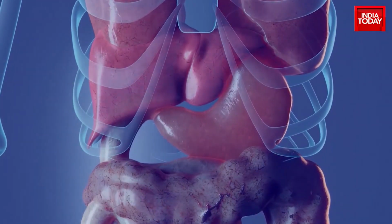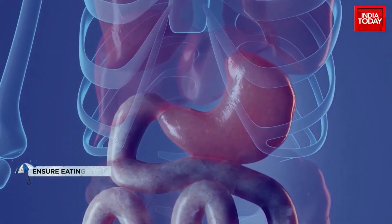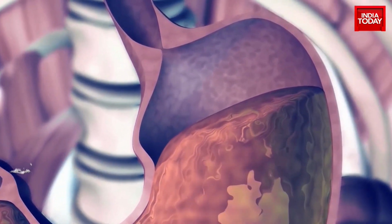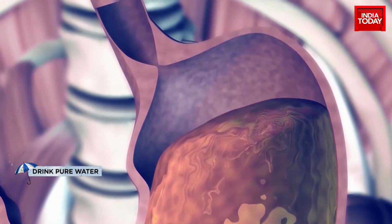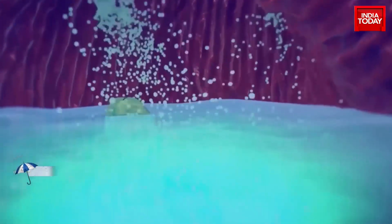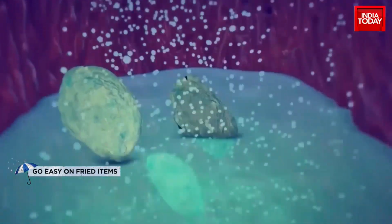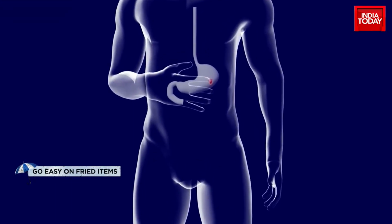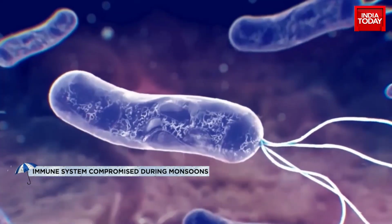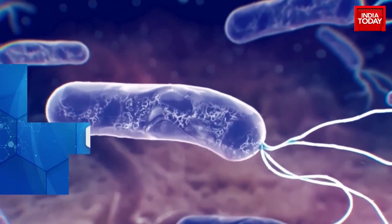So what is gut health? Gut health refers to the overall well-being and optimal functioning of the gastrointestinal tract, which includes the stomach, small intestine and large intestine. It involves the balance of beneficial bacteria known as the gut microbiota and the integrity of the gut lining. Why is maintaining gut health important?